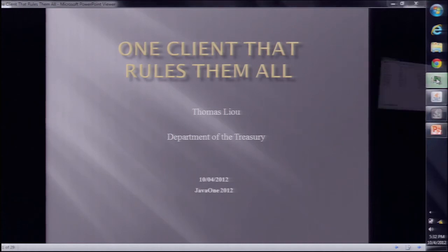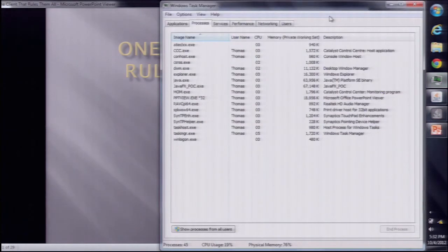So let me point out before I forget: if you look at the task manager, you will see the name of the process is the name I gave it. So it's not a generic Java or Javaw. That's the first thing about the native packaging.